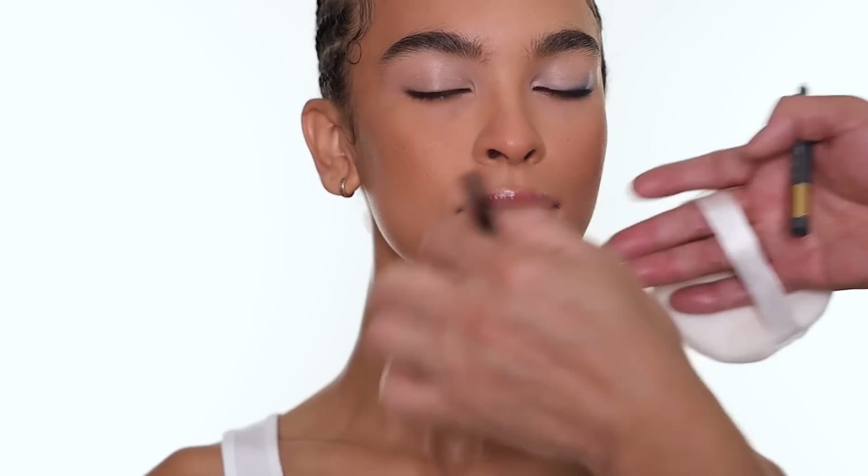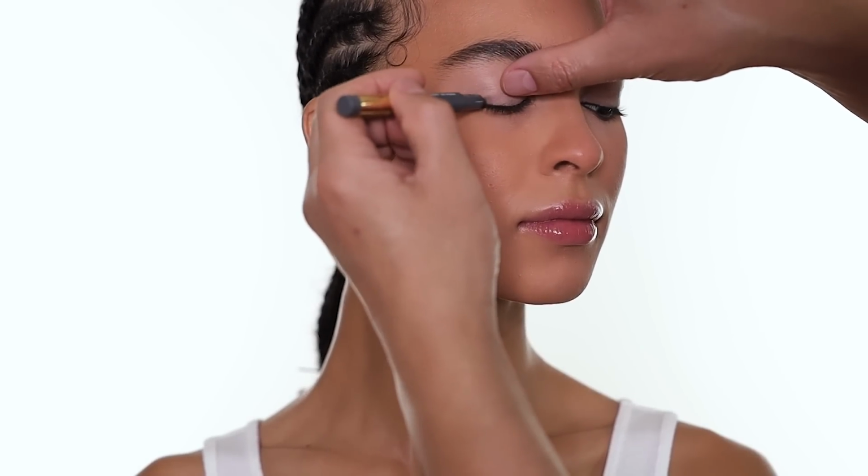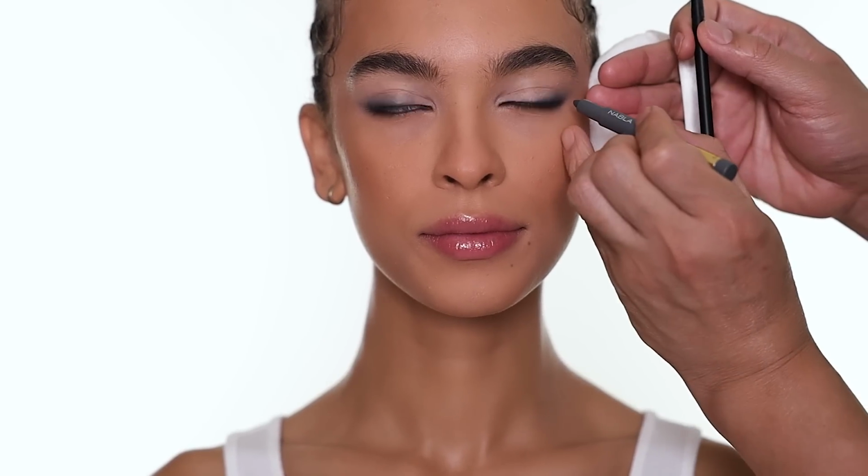I'm doing the same on this side. Go with the smaller blending brush. Look up for me. I do a little bit from the outer corner of the lower lash line as well. I love this color. I think it's so beautiful. And I blend it out.